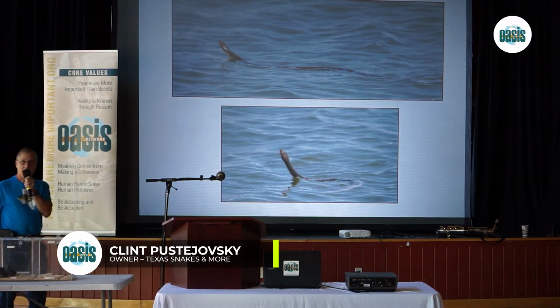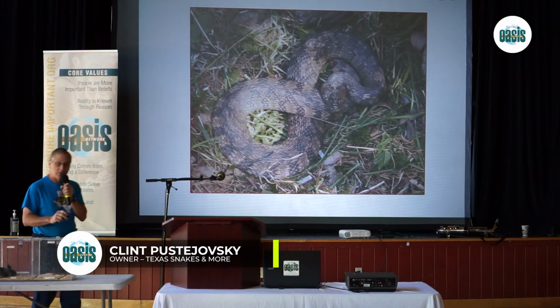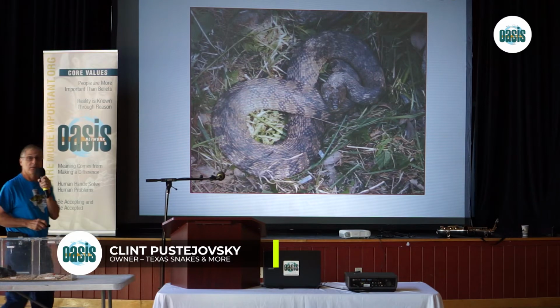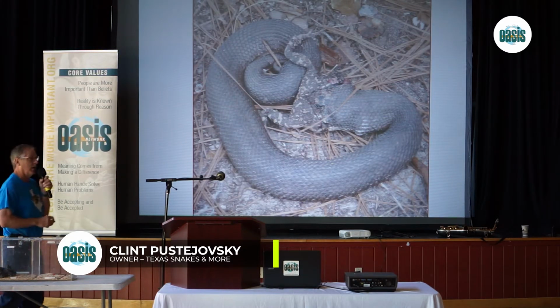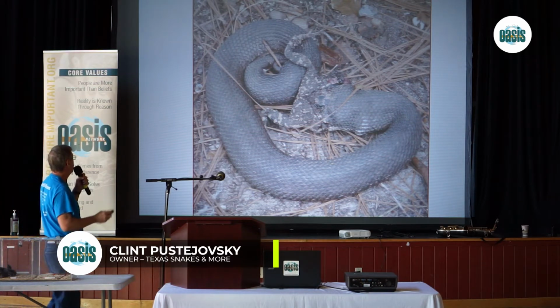How about this one? I'll go back real quick. This is a diamondback water snake, completely harmless. Well, I mean, it bites. It's got a mouth. This is an eastern hognose. The ones I was holding up by my face earlier, they come in any color. That's why I like them.